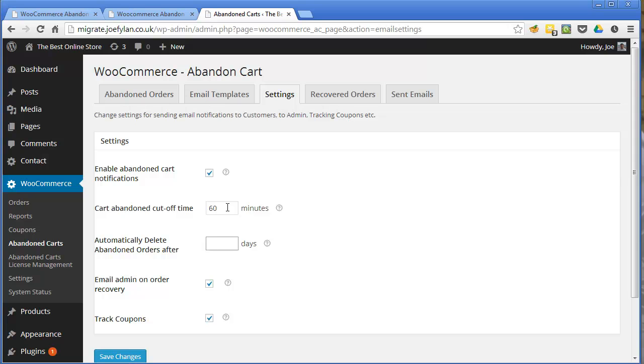And then, as you can see, all the abandoned carts are stored in your history, and you can set a date for when to delete them when you've given up hoping for them to come back. And you can set the site admin to get notifications when a successful recovery has been made. And you can also track coupons, because this plugin actually allows you to send a coupon to a customer in order to give them incentive to come back and finish shopping at your store. So that's the settings page.